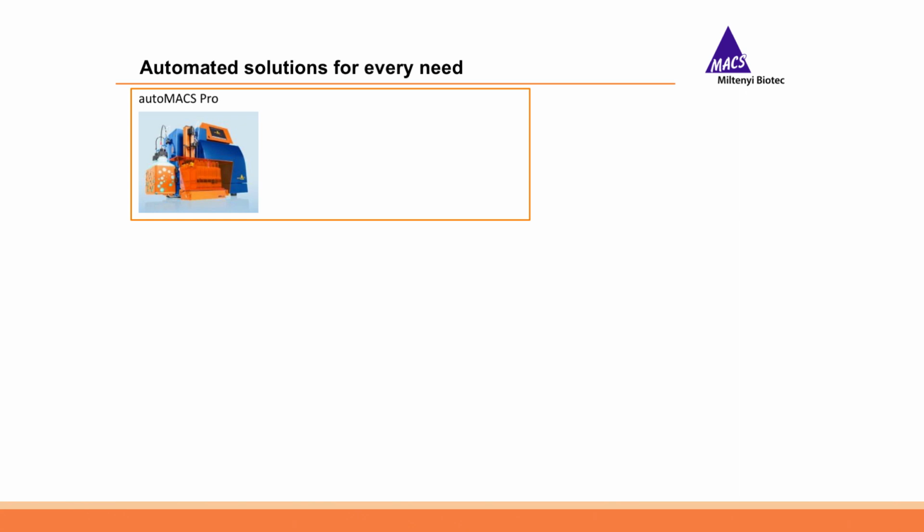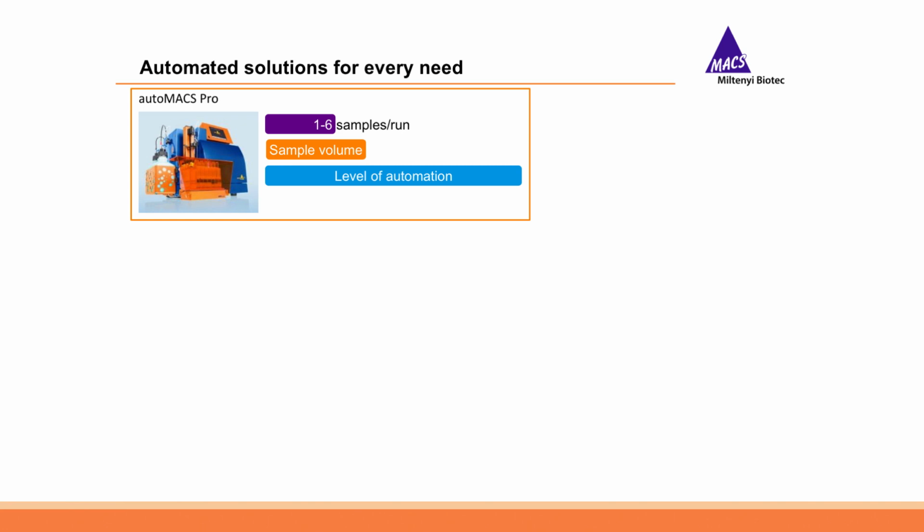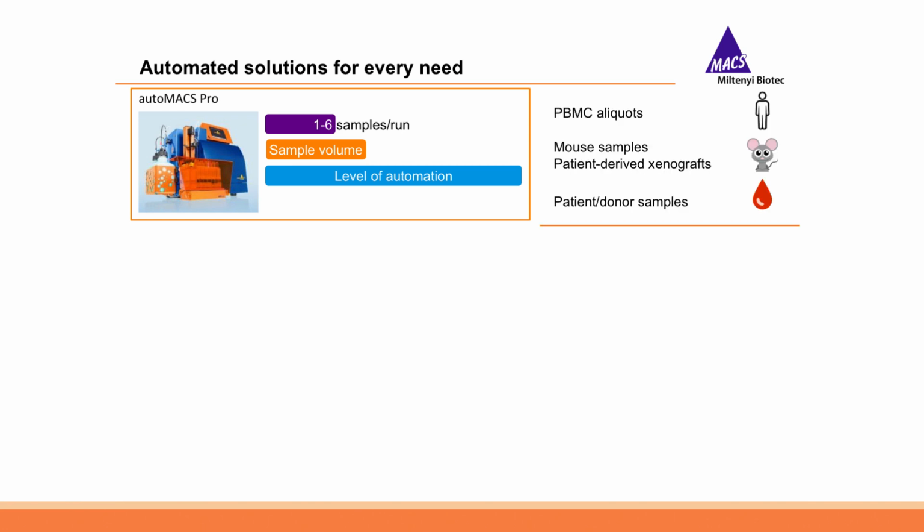As we've seen, the MultiMACS Pro is a very intuitive, easy-to-use instrument for low to medium throughput. You can run 1 to 6 samples per run and go for up to a medium sample volume if you're talking about blood products. However, it is a fully automated instrument and a really good fit for a lot of labs. Because of these features, it's perfect for small PBMC aliquots, or for mouse samples and patient-derived xenografts. Because it can process whole blood directly, it's also really good for patient and donor samples where you don't have large volumes.